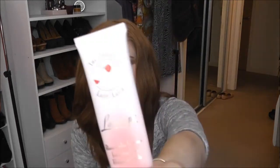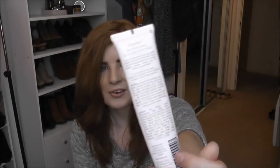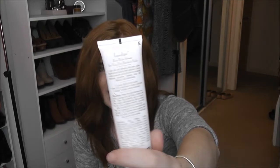I then have two hand creams. I usually use this one, which is the Lanolips Very Rose Balm intense hand cream for very dry hands and nails.